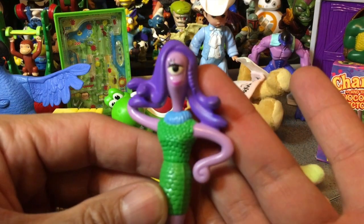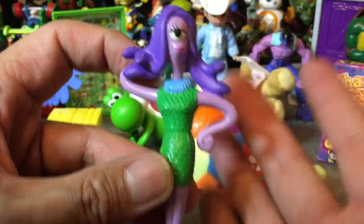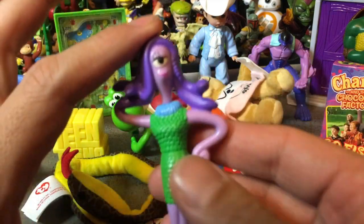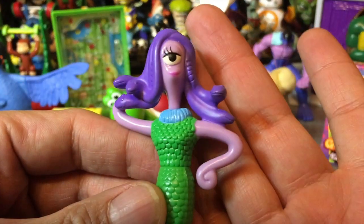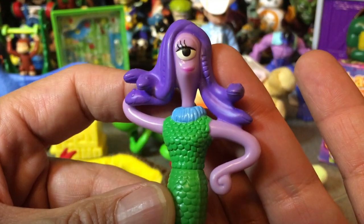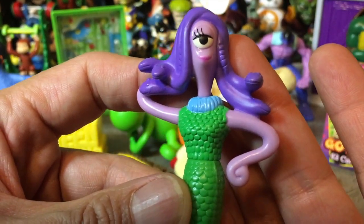And then finally, we got Celia from Monsters, Inc. there. I've never seen a figure of her. I always see Sully, always see Mike, but I've never seen some of the supporting characters other than the little tiny ones from Busy Books. So I'm really happy to find that. That is really, really awesome stuff.